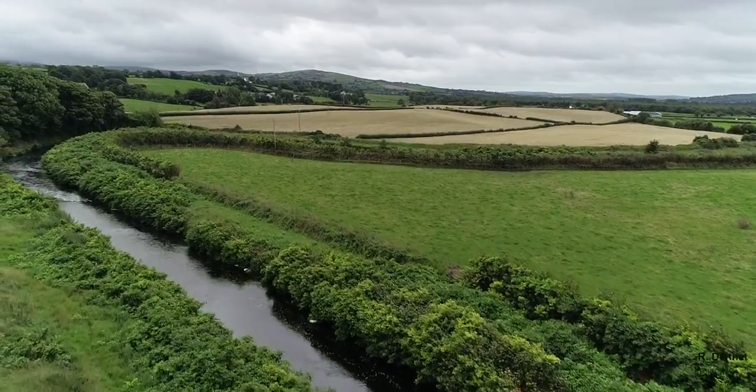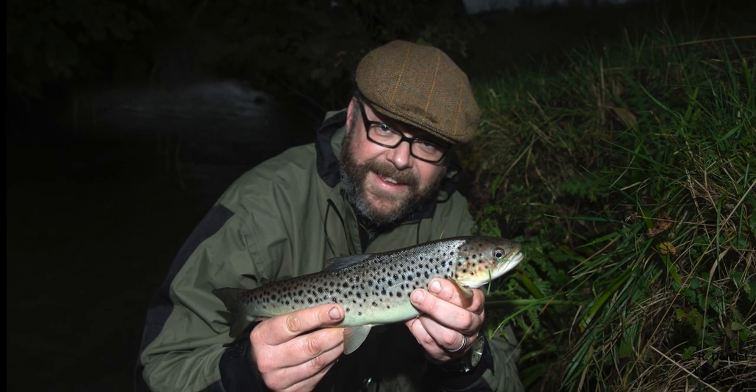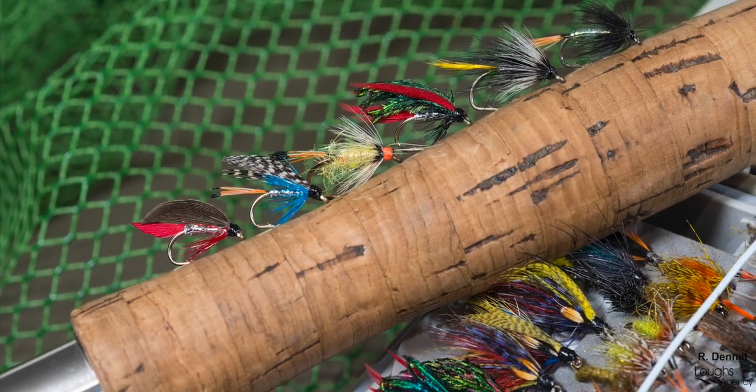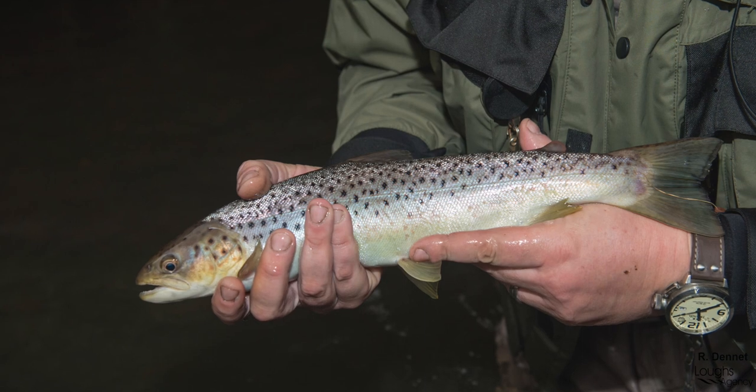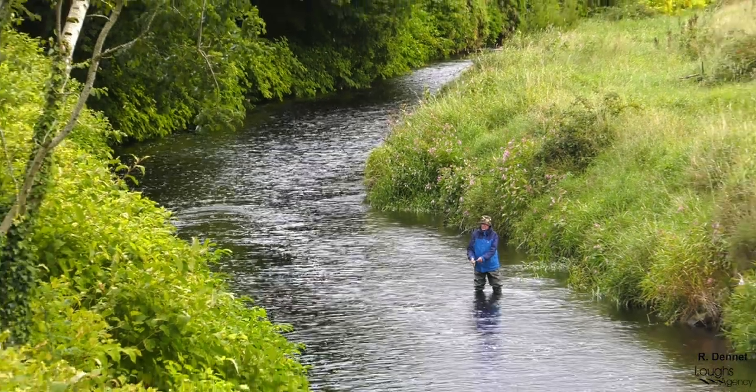One of the most popular and effective angling methods is night fly fishing. This consists of using light tackle and small wet flies on dark summer evenings through to total darkness when the water is low and clear.